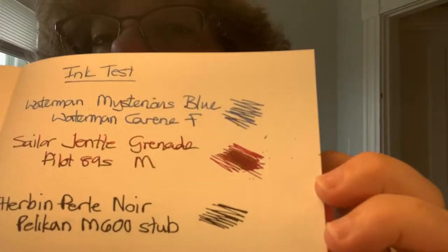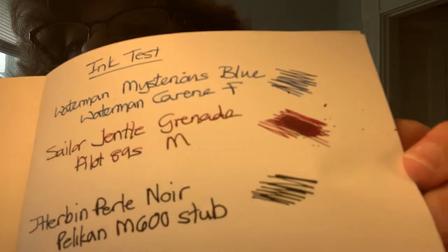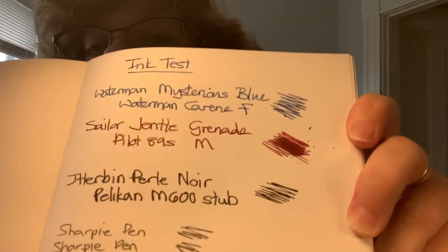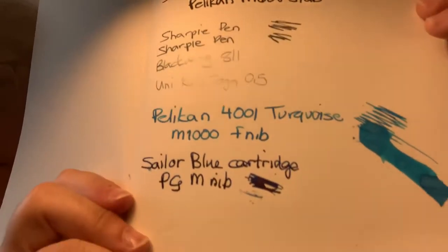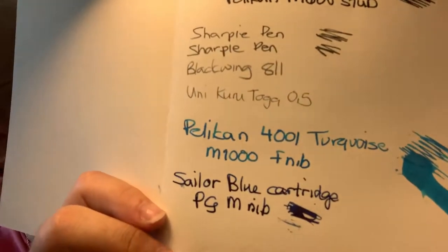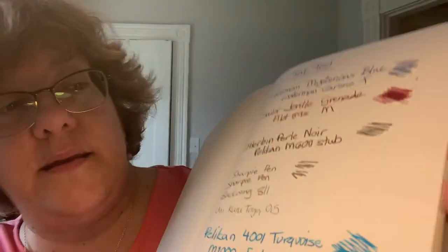I can't tell if you can see the sheening going on there in the Sailor Gentle, but it is just rocking the sheen as well as the shading, and the shading in the Mysterious Blue, which is my favorite everyday ink. I also tested it with a Sharpie pen and a Uni pencil with 5mm lead. I dumped a whole bunch of Pelikan Turquoise on there and a little bit of Sailor Blue from a cartridge that I've had loaded in a pen for a while, so it's kind of dark, to see how the paper would handle quantities of ink.